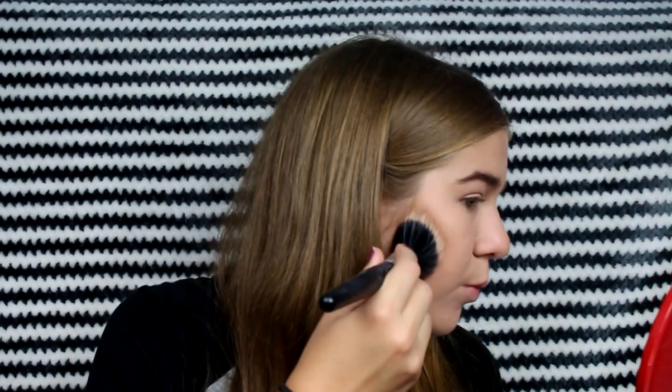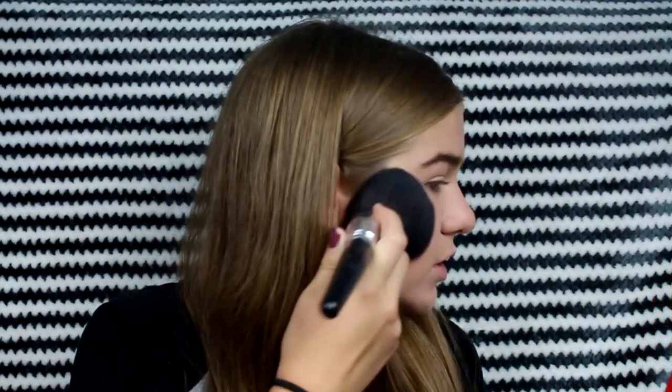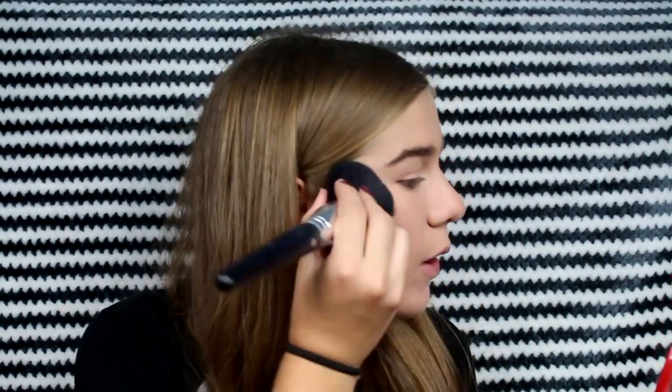Guys. That goes on patchy if I use this. Yeah, not using this. That's not happening. Because, you see that? No. So, yeah. Just blending that out now and hoping the patchiness goes away. Okay. The patchiness went away. We're good. You can see the difference between my contoured and my non-contoured face. That's nice.